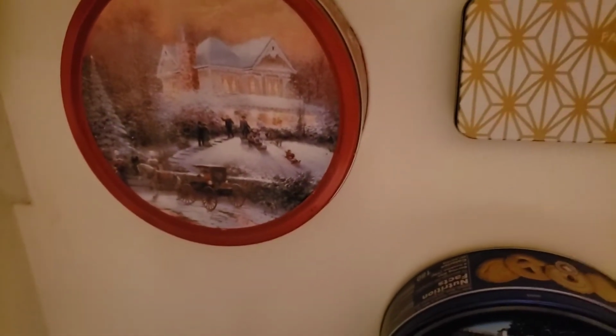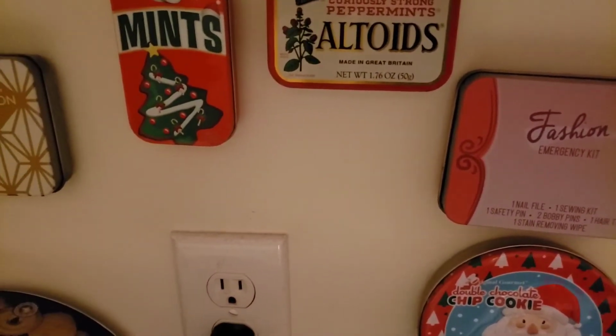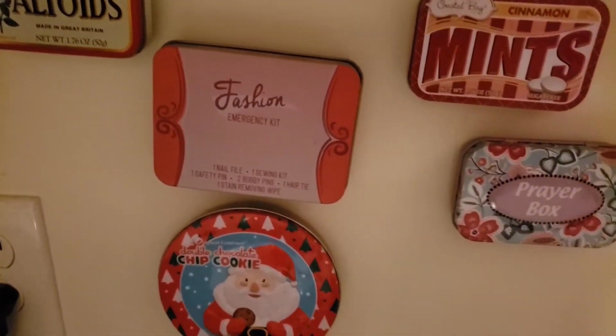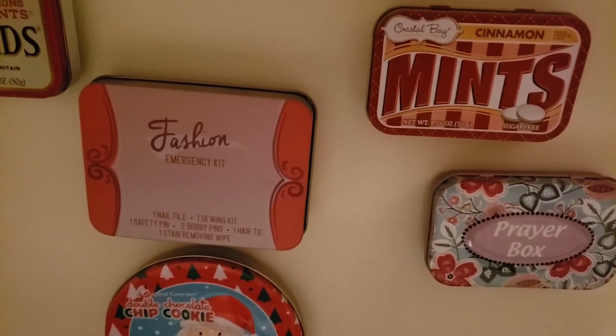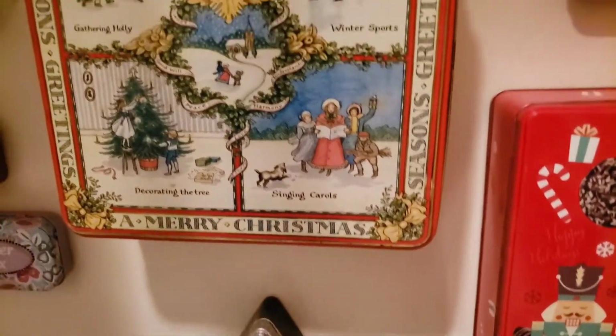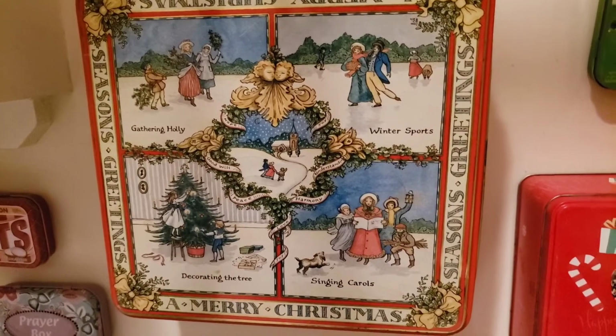But these are some other ones. I don't know if you remember years ago, a lot of these came from Dollar Tree right here. These three right here are Dollar Tree ones. When you bought stuff from your kids' school, candy or cookies, it came in a cute little tin box. I got this at a yard sale somewhere. I really like this one.